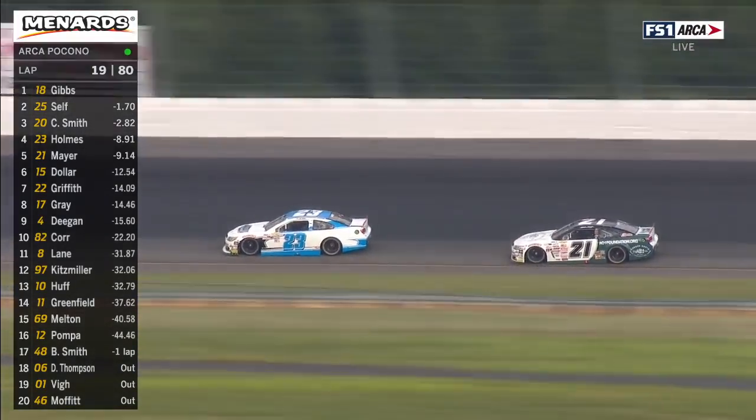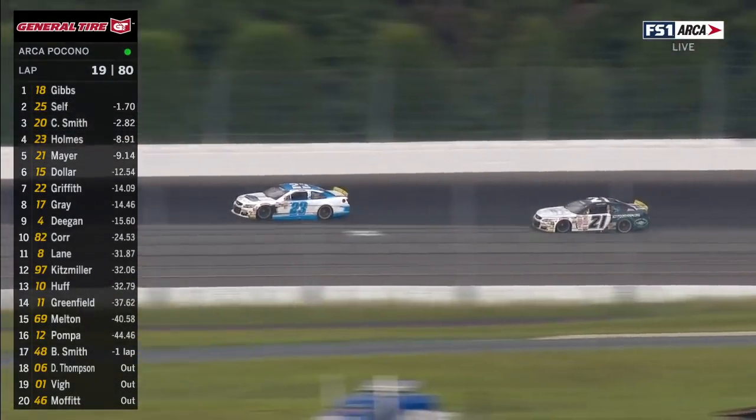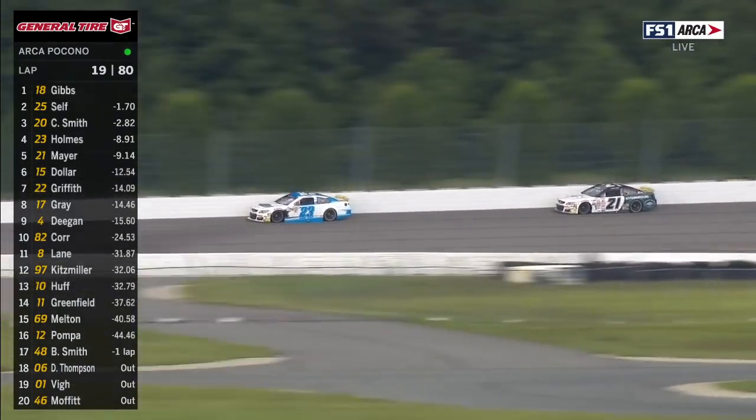Sam Mayer looking awful racy against the 23 car. Might he make a move here as we are working now lap number 19?